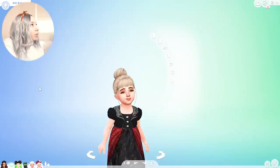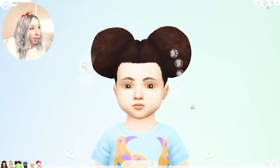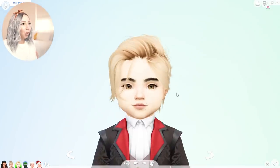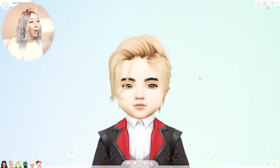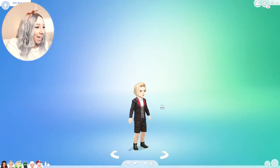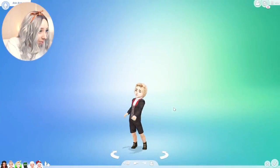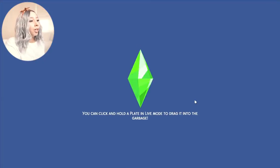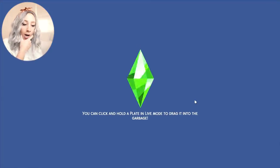Okay, let's work on her brother now. Okay, very chubby cheeks. Okay guys, here is Ash. I made them both blonde haired with really dark eyebrows like their dad. I don't know, I like that look for a vampire. And then I just put them in this little suit. So yeah, they're vampire toddlers. Who should we work on next?